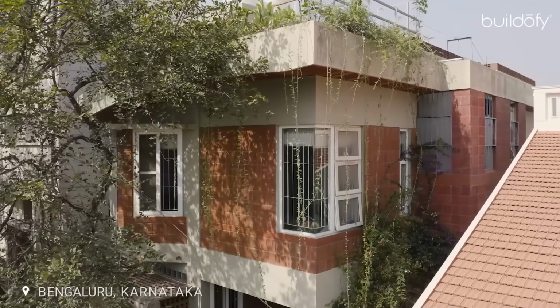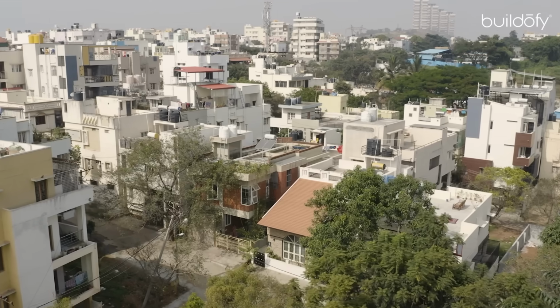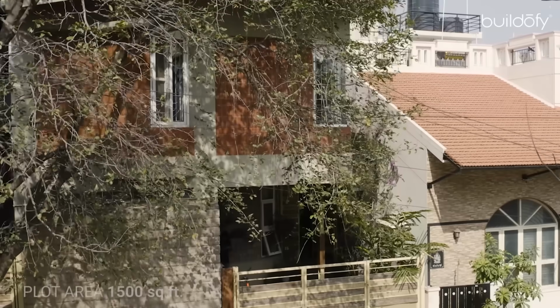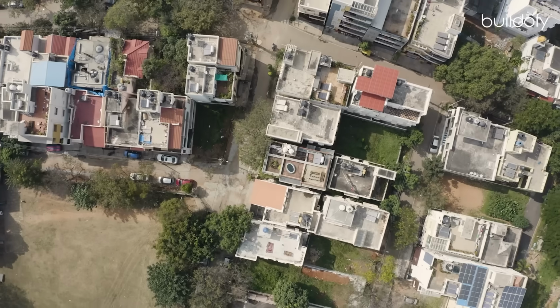The entire process was a response to the context of the site, the client's functional requirements and aspirations. This is a typical 3-bedroom home which had to work well for modern living. It's a compact plot in a typical residential layout in Bangalore. The interesting part of the plot was a lovely honge tree, a very happy tree which had a great canopy. To the diagonal corner was a cute little playground.